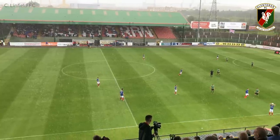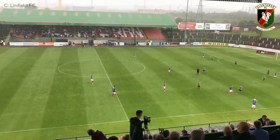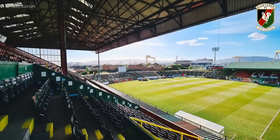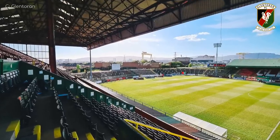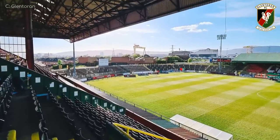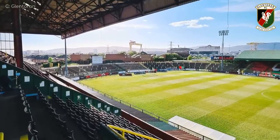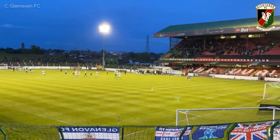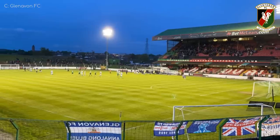Did not know that. Anyway, it's an old ground with a storied history, including being damaged during the Blitz, Belfast edition. The facilities aren't great, but I kinda like the slightly run-down look, especially when combined with the industrial backdrop. However, clearly it's not good enough for a modern-day first-tier football club, and the ground is said to be given a major renovation in the near future.